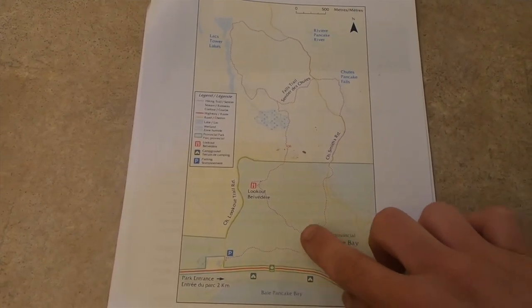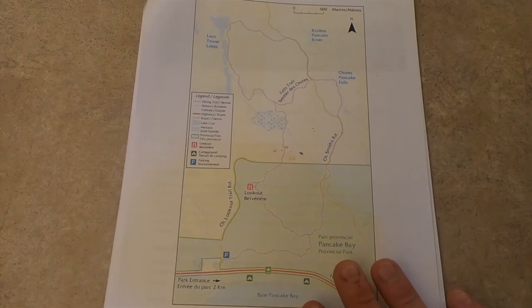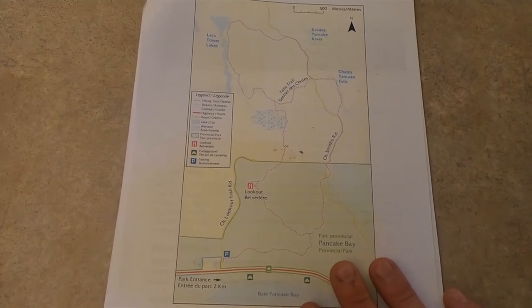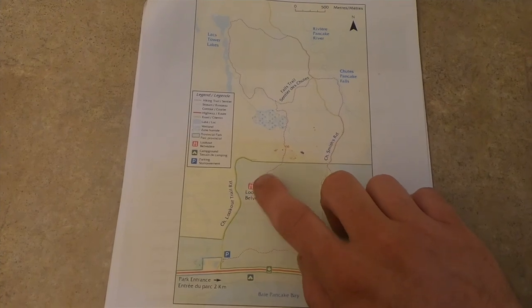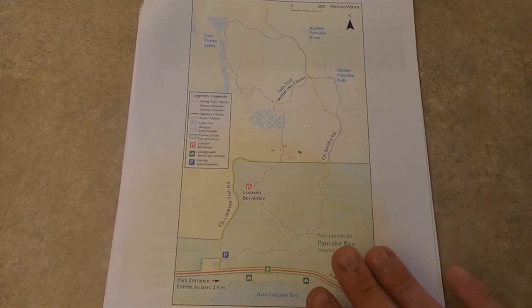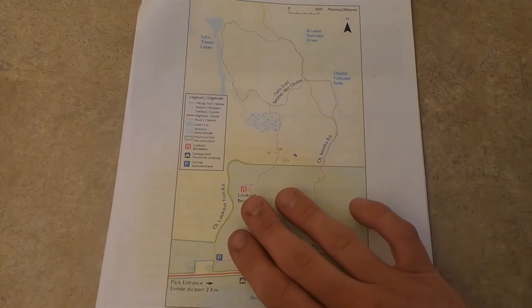Now, we did not do the whole trail. We came in, we went up to the lookout, and then we came back out. So there is that option. That option is anywhere from 2 to 3 hours long. There's a lot of steps here, so if you're not up for those steps, I suggest you might want to skip it.